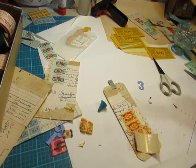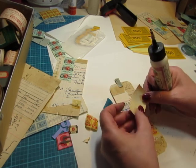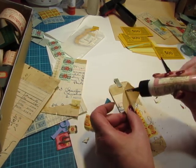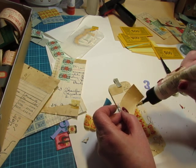Hair stuck on that. Whoop. Oh my goodness. Do you have a concussion yet? I'll finish this tag up and then I'll have to go.